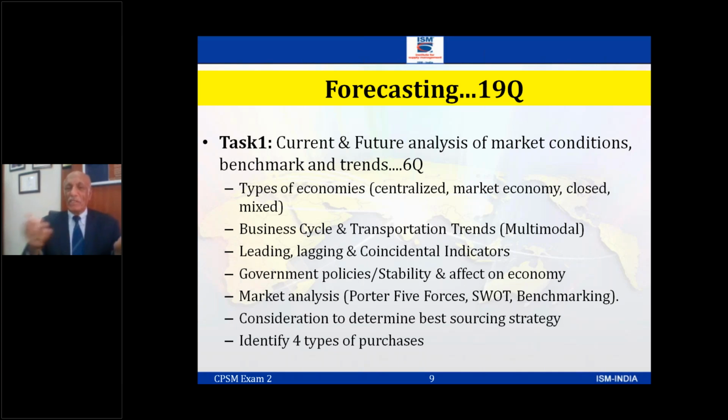So you may get some questions on this: which are the leading indicators, which are the lagging indicators, which are the coincidental indicators. You may also get questions on market analysis. So until you know the subject of market analysis, the market means, if I'm a procurement guy, I want to analyze the market. How will I do it?